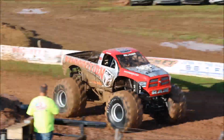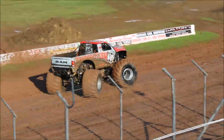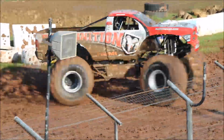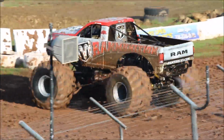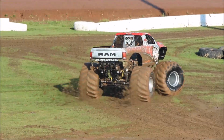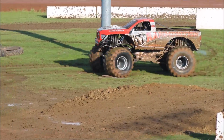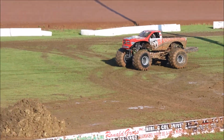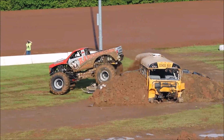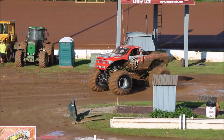And whoa! Going over the wall. I don't even know if you're supposed to do that. I don't know if there was supposed to be a jump there or if it was just flattened down. Cutting some nice donuts. About to come back around, maybe another set of donuts here. Nope. Going back. I think he's now about to attack this bus. Climbs it up over the bus. Nice job. Let's see what else he has.